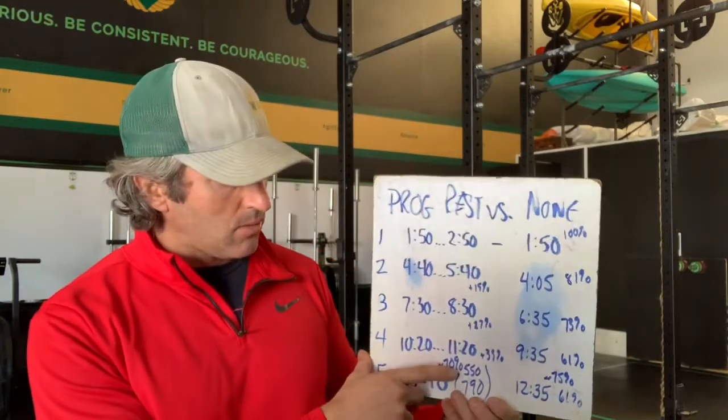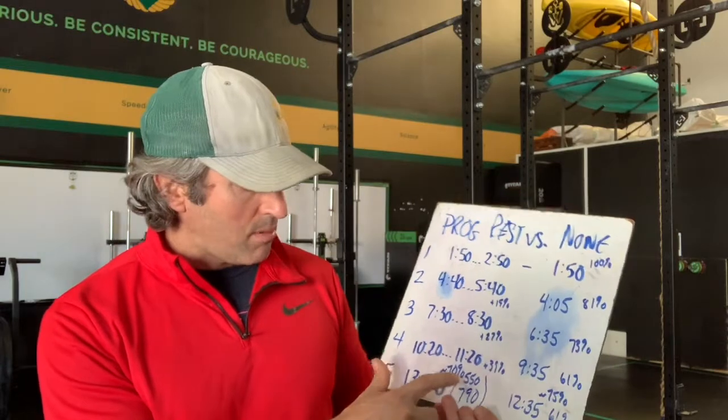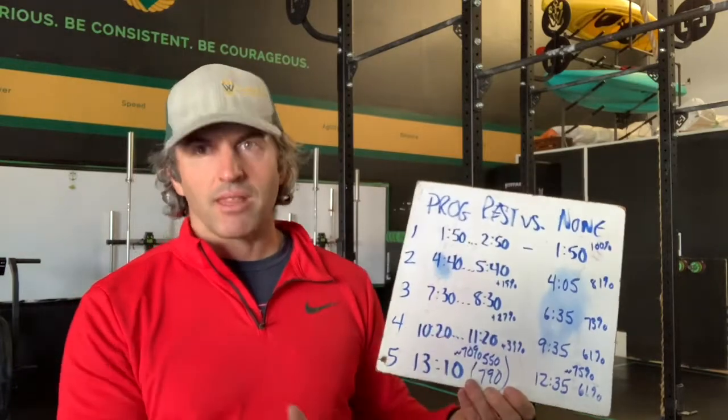If all I did was measure how much work time I did, I would have been 550 seconds. My total time was 790 seconds. Divide that, it's 70%. That's pretty damn good. If you can maintain 70% effort across that 10 to 15 minute mark, qualitatively, that's going to feel harder and harder and harder.